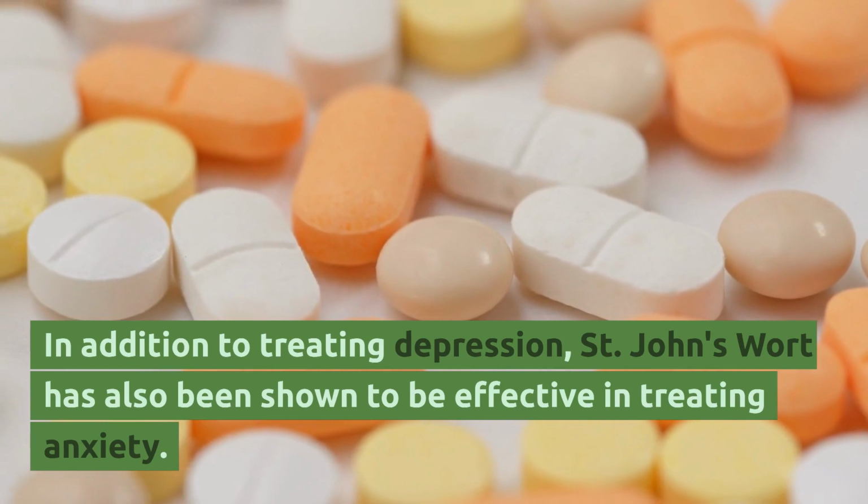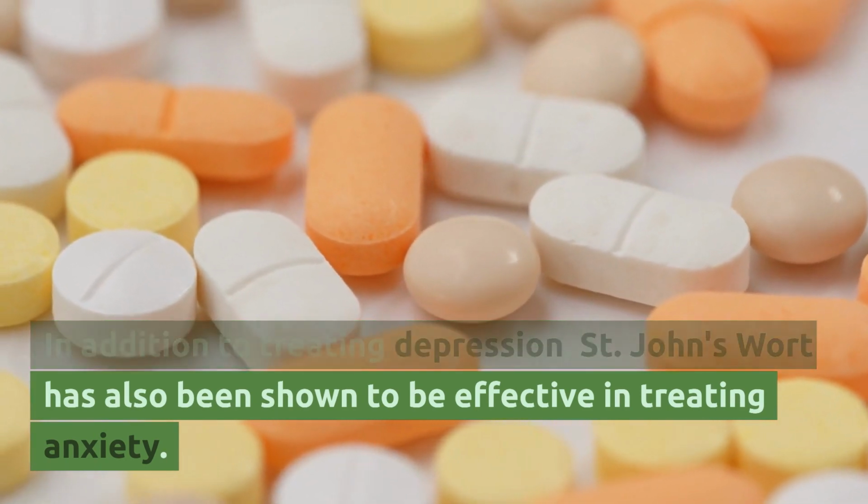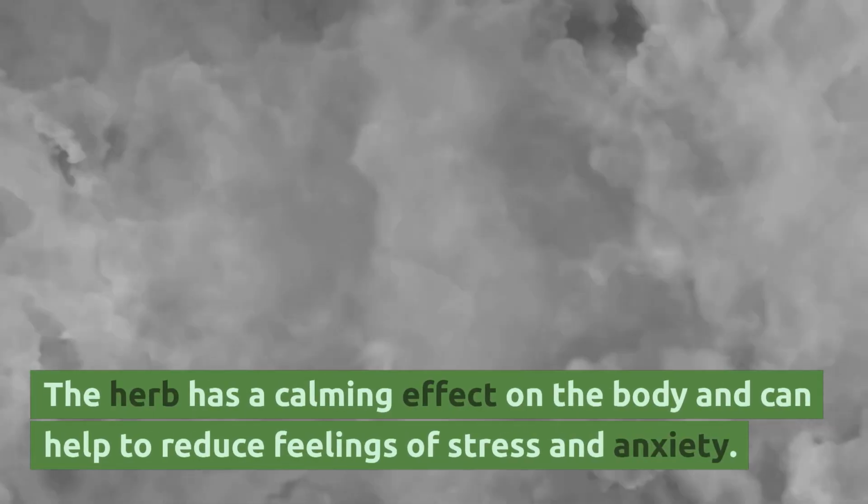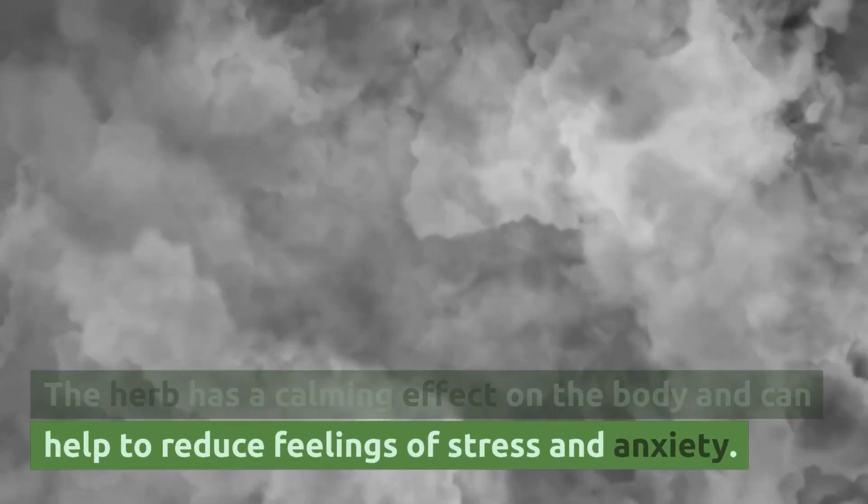In addition to treating depression, St. John's wort has also been shown to be effective in treating anxiety. The herb has a calming effect on the body and can help to reduce feelings of stress and anxiety.